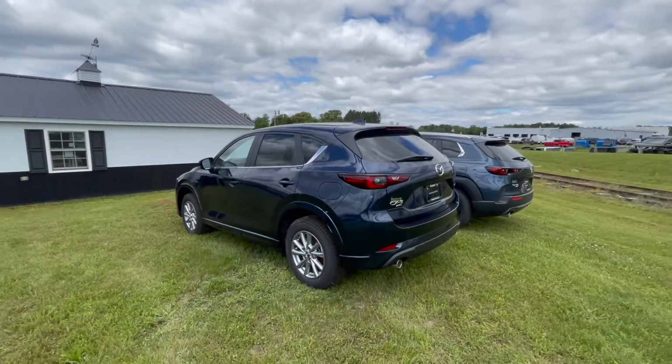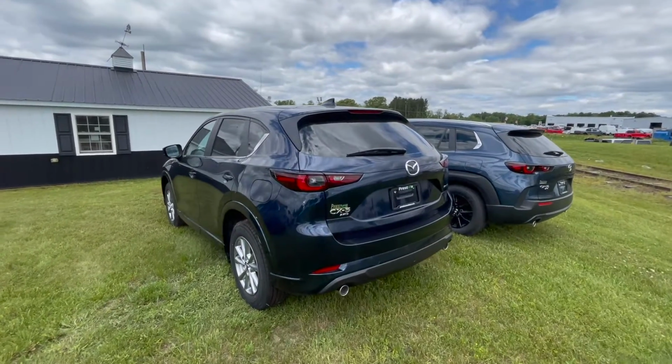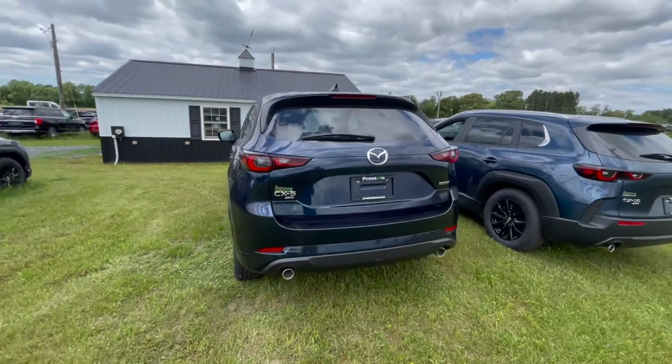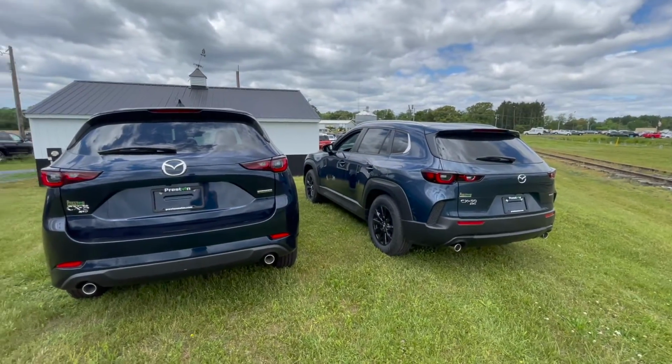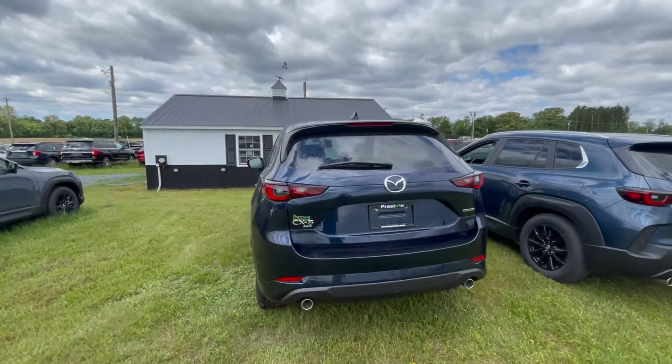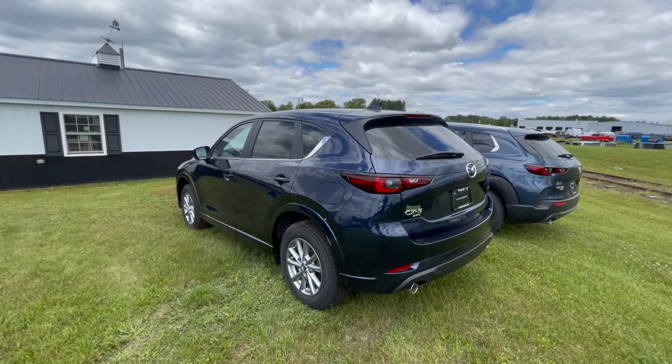Again, a little bit different design here on the back, but overall, the CX-5 exterior looks just a lot more luxurious. You do have twin tailpipes out the back here. Again, something you do have there on the CX-50. But overall, if you're looking for a really nice luxurious look, the CX-5 does that well.